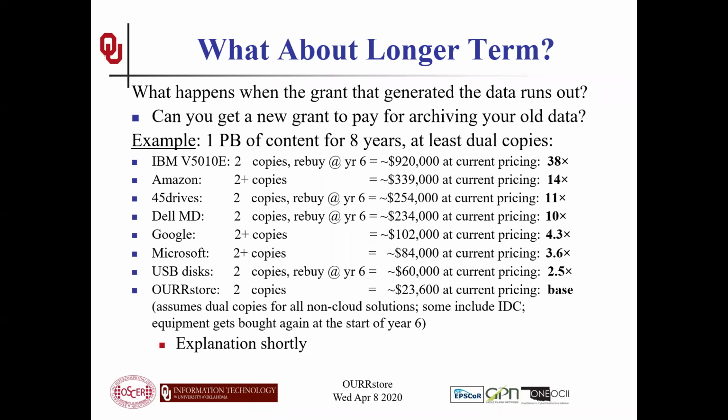Put it on Azure, that's $84,000. That's 3.5 times as much. By the time we get up to on-premise enterprise class disk, you're looking at almost $1 million for dual copies over an 8-year period. That's 38 times as much as doing tape on OURRstore for the same outcome. Better performance, but the same outcome.